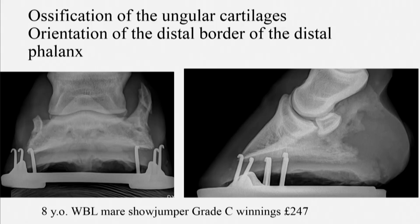I'm now going to talk about various aspects of the foot, specifically the front feet, and I'm going to use clinical examples. This was an 8-year-old warmblood show jumper mare who had won £247 the previous season. This is in March when the pre-purchase examination radiographs were acquired. The horse had not competed since the previous October for no disclosed reason, and the horse was with a dealer to sell. The horse underwent radiographic examination.